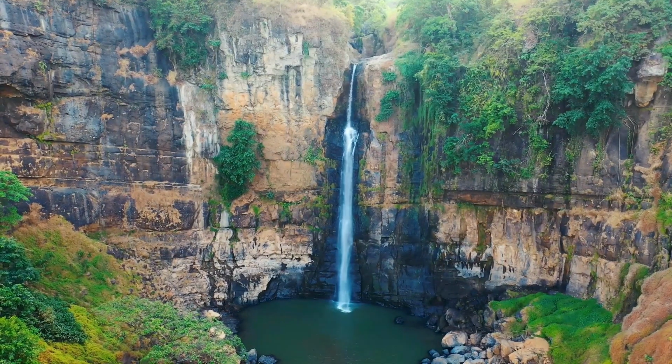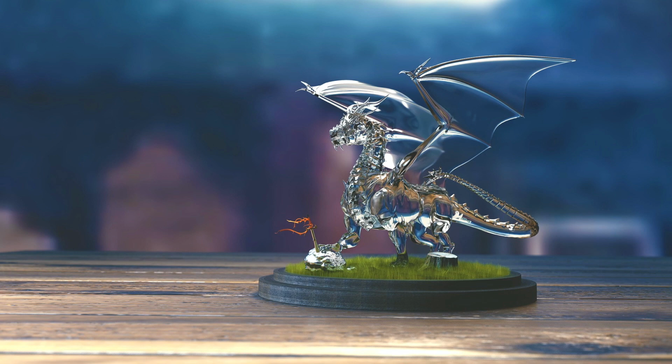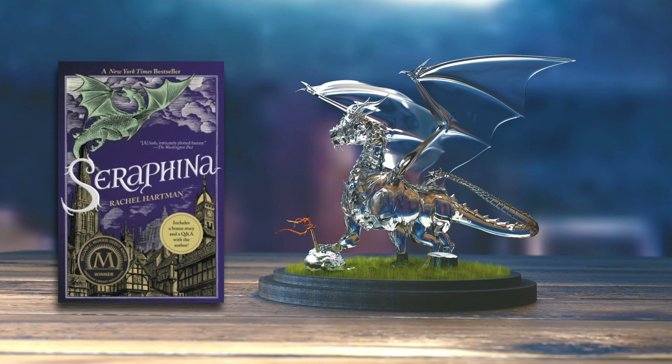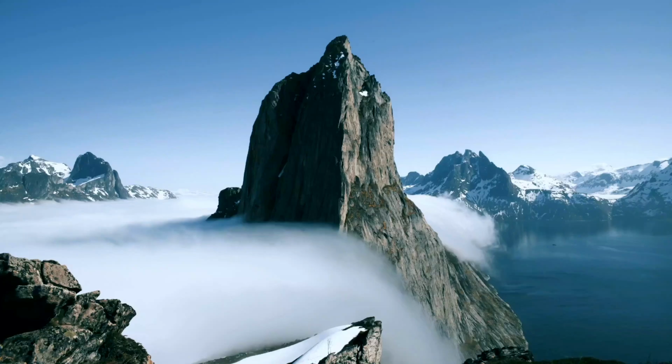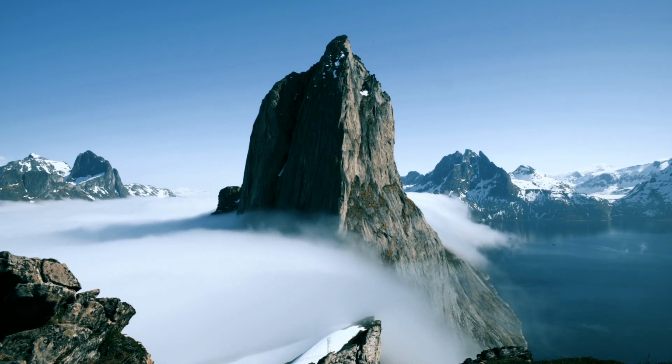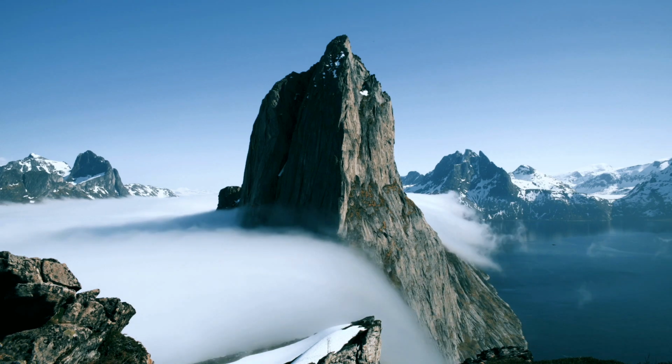A high-concept novel often presents a twist on a familiar trope, as Rachel Hartman does with dragons in her novel Seraphina. In this world, humans coexist beside dragons who can take human form, but are driven by logic rather than emotion. This unique world-building element connects to the plot. When the human prince is found murdered, the cold-hearted dragons are blamed.